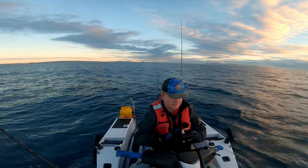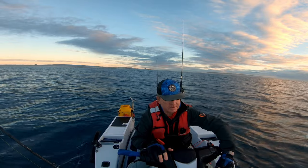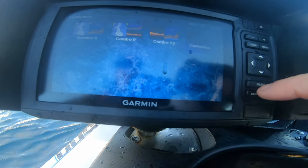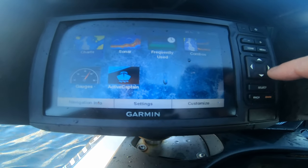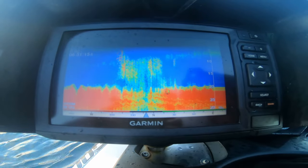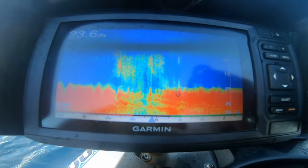Somebody asked me what's the sounder look like when there's bait, and this will probably give you a good idea if I can get the camera right. I'll just go to the main screen maybe and go sonar, just to show you there. There we go, there's a good example of bait off the bottom there. Quite a bit.